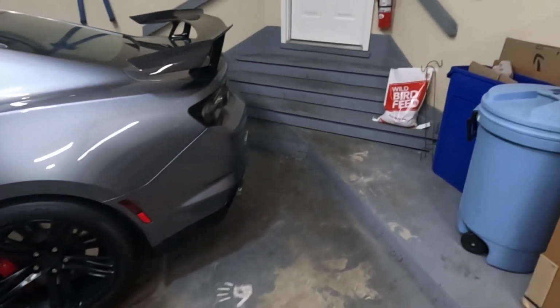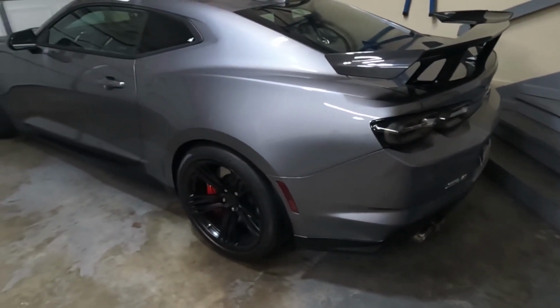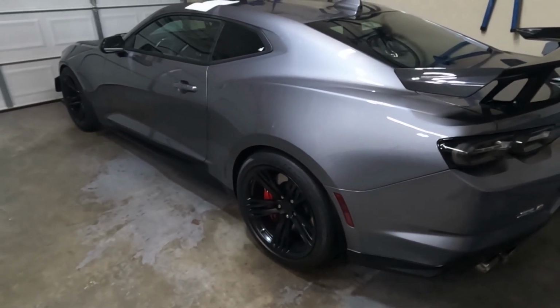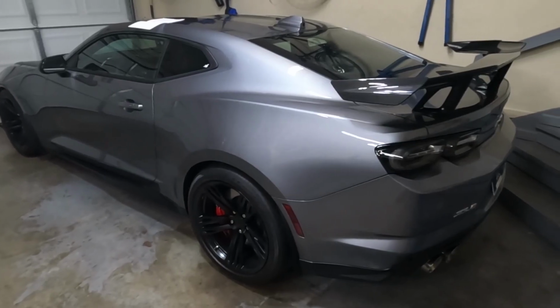Not too much work. It is kind of overwhelming when you look at how much you have to do, but I spent about, I think, 3 hours in the garage to get it done, and then, yeah, she's ready, I think.